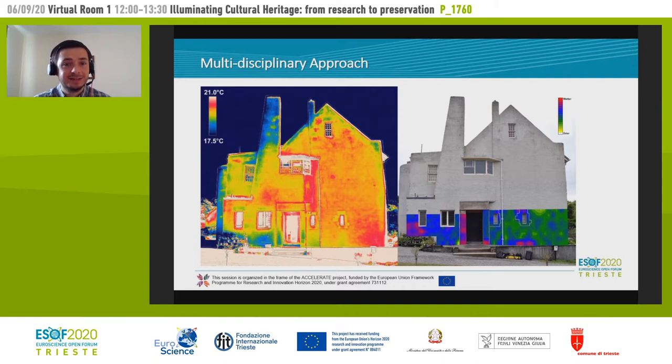So on the right-hand side image, we undertook a microwave moisture survey of this bottom part of the building. On this image, we can see red areas as being wet and blue areas also, but then we also have the green and the yellow areas representing drier areas. So we can look at this in more detail to understand these moisture patterns, again, using two techniques together.